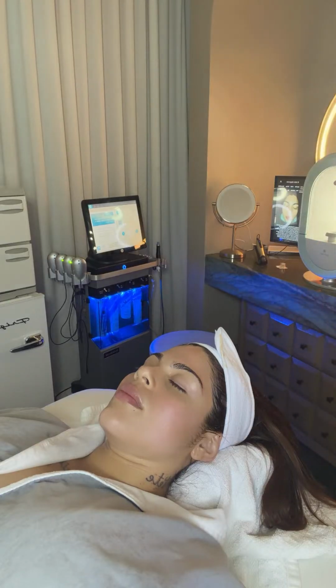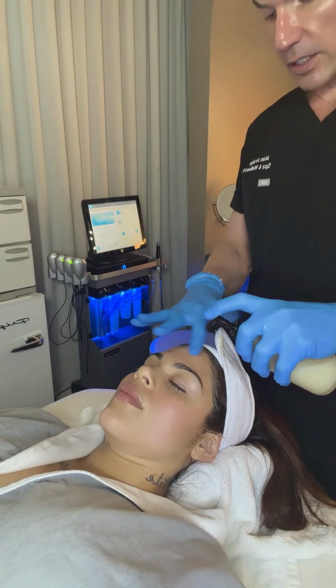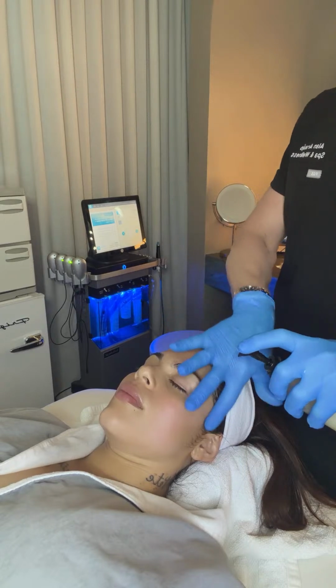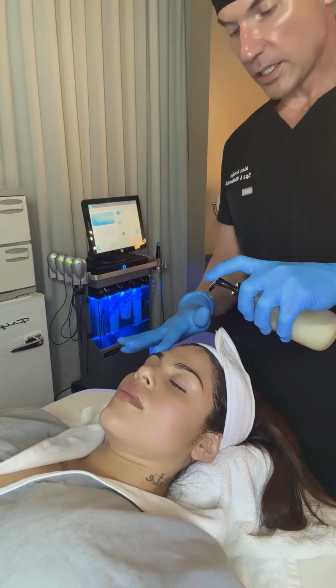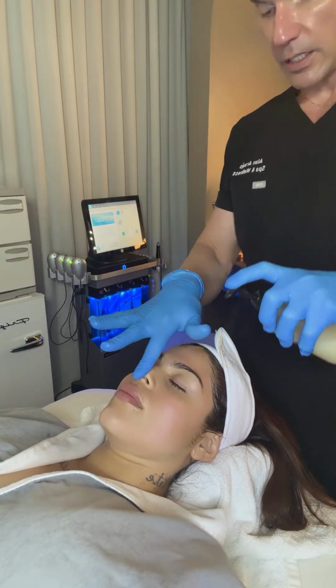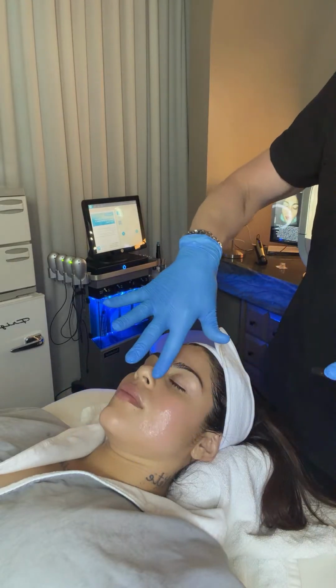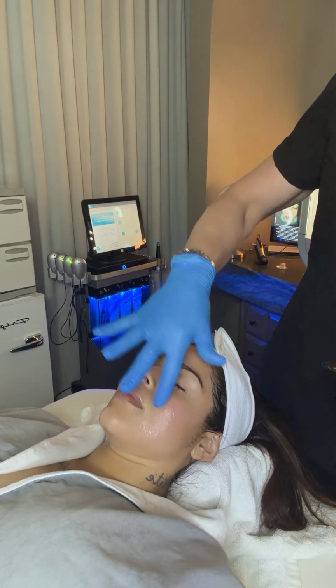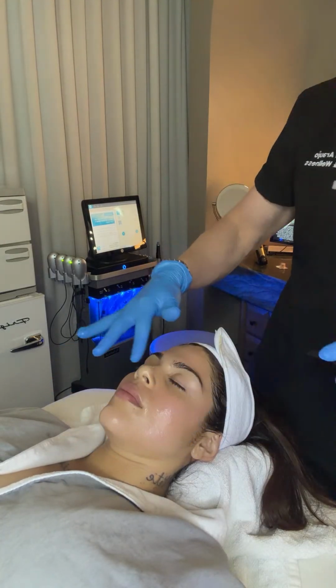Okay, now is the time that we are going to do the stem cells. And whatever she does in the next 2 days as well is going to be extremely important, because her skin will be absorbing everything.